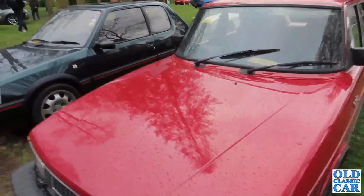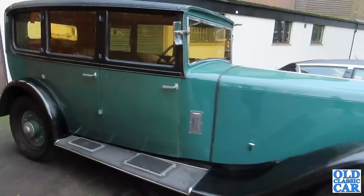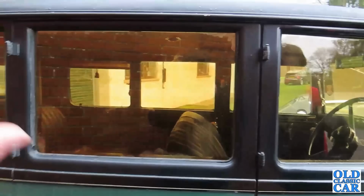Yeah, no worries. It's getting jolly windy now, with a movement going on behind, but we've got an Armstrong Siddeley saloon, and again, with these beautifully stylized door handles. It's funny how the glass has gone a bit yellowy.